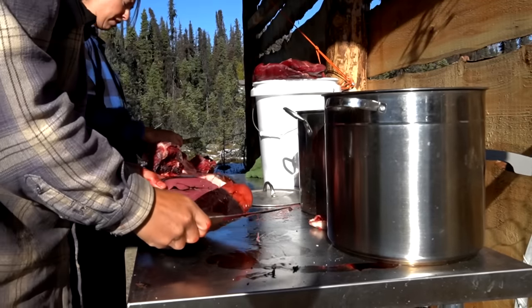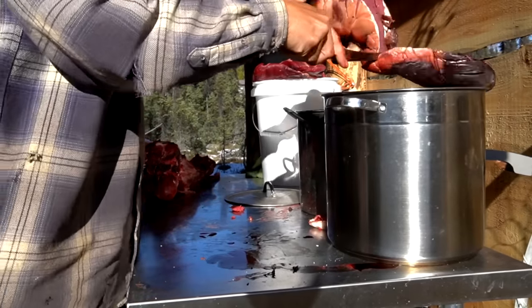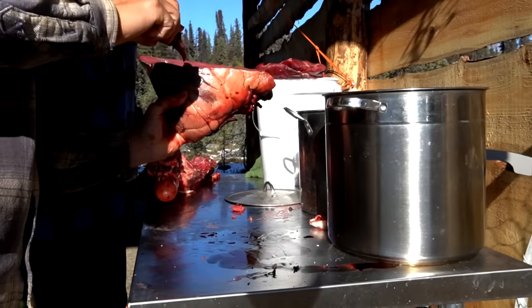You just plan on giving that to the dogs in the next few days, kind of? That's what I was thinking, yeah. Okay. They love the heart, huh? Oh my gosh.